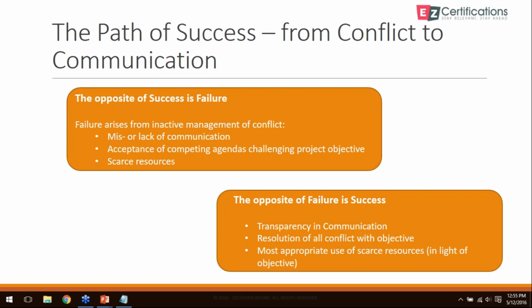Scarce resources, resolving conflict. The Project Management Institute's material, the project management body of knowledge, which is the standard, says that if you want to manage things like conflict over scarce resources, you have everybody who's impacted participate together. Now, I say in this third bullet here, most appropriate use of scarce resources. Now, I could say what I think is most appropriate, but what I'd like to do is have everybody participate, everybody discuss it, and everybody resolve it together.